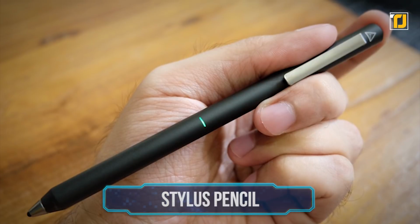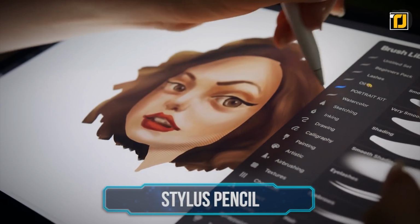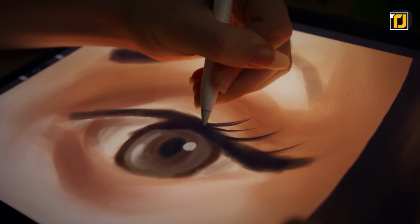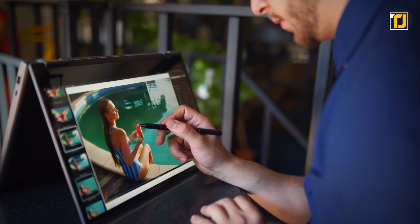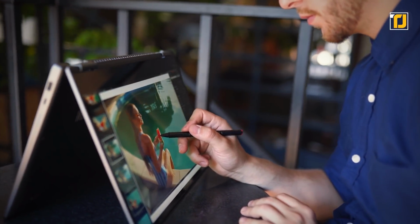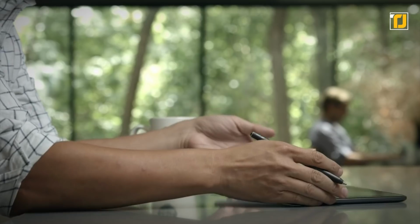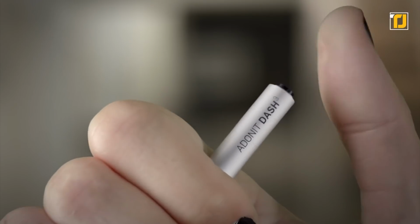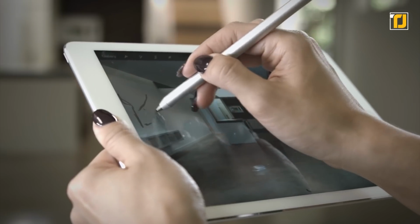Number 6. Stylus Pencil. There's no doubt digital art has grown dramatically in the past few decades. So if you're an artist, the next cool gadget we're about to show is for you. You can now tap into real creativity and productivity on your touchscreen with the Add-On-It Fine Point Stylus. The Dash 3 stylus pen comes with an improved tip that creates a paper-like drag that is super precise and responsive. That means you can enjoy a more natural writing experience and even faster note-taking.